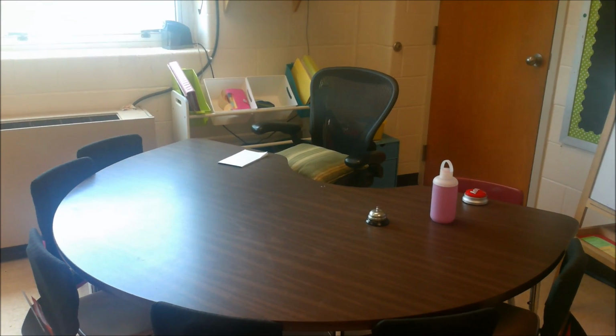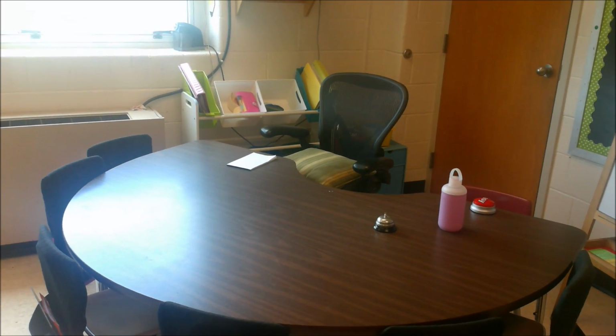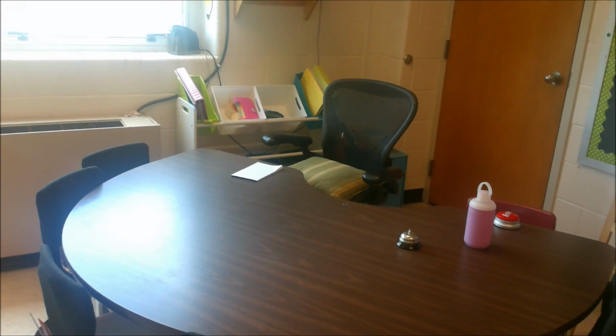And in those bins back there, I keep my resources. I keep the work that students will be doing. I keep my data binders. Yes, I have like 3 different data binders. I can explain that in a whole other video, but this is where I keep those buckets back there.